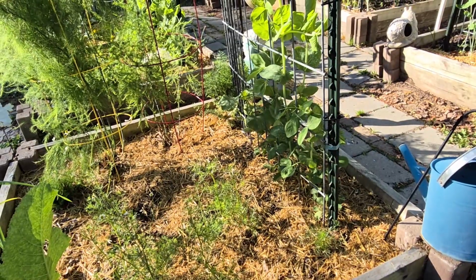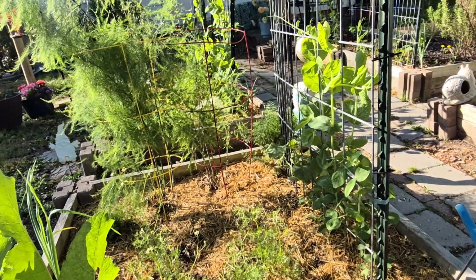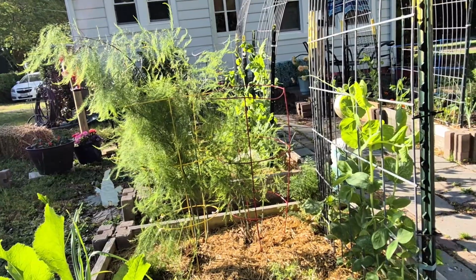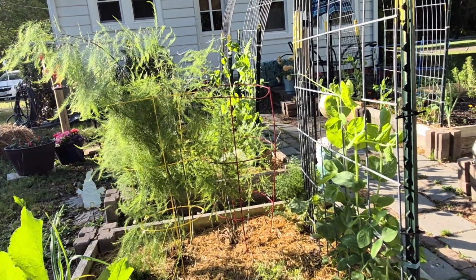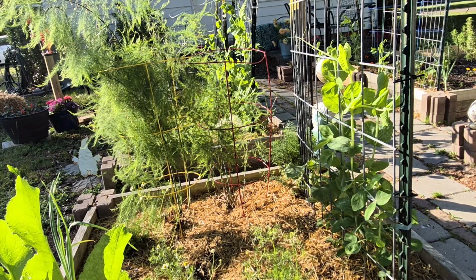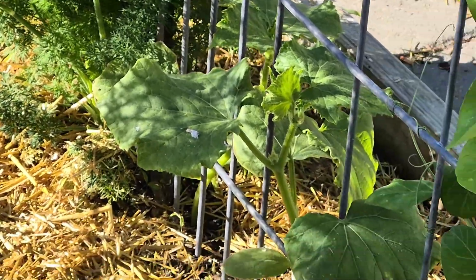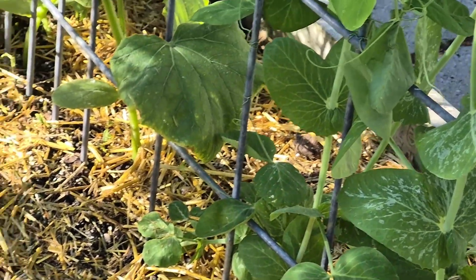Along the fence line, we have snow peas, and we also have cucumbers. This big frond thing, surprisingly, that is asparagus. I decided to go ahead and let some of the asparagus grow out and flower. This is still a young asparagus plant, so I want to make sure that it has lots of rejuvenation for years to come. So I went ahead and let some go to flower. I purposefully plant dill right next to cucumbers. They work well together, so do the peas.